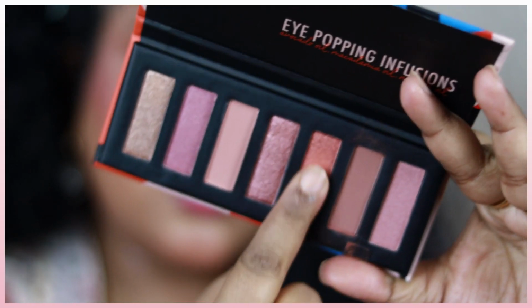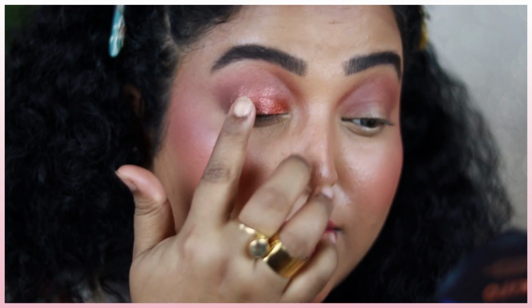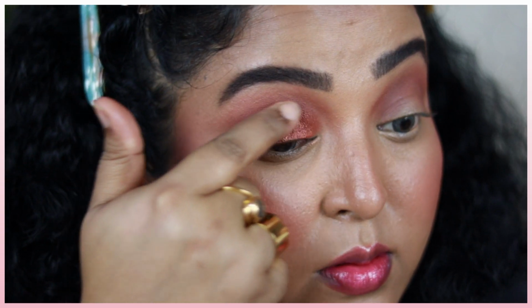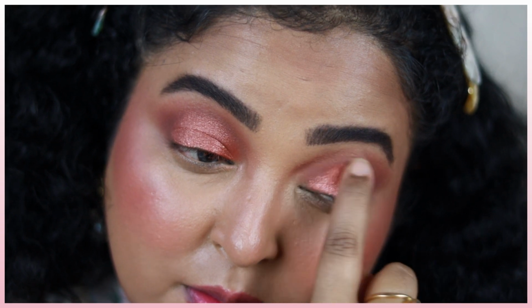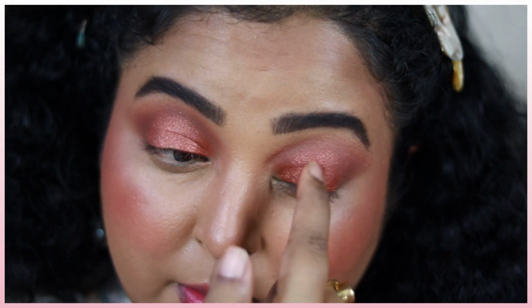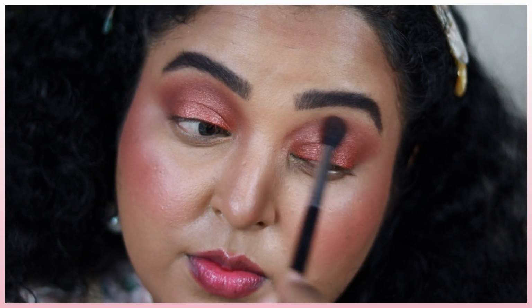Now I'm going to use this beautiful warm peach shade from the palette, and you can see the pigmentation is really good. I'm using my fingertips for the application of the product, and it's not at all chalky. It's not overly chunky or shimmery. It's beautiful, like a super nice satin sort of shimmery color, perfect for using on an everyday basis as well, because it looks stunning on the eyes. It's going to add just the perfect amount of glitter or shimmer on your eyes, which you can use. The formulation of this one is really good, guys.